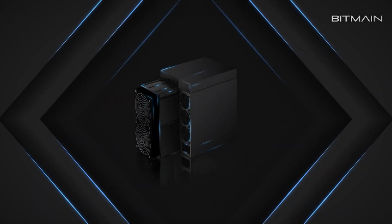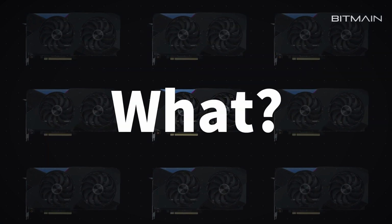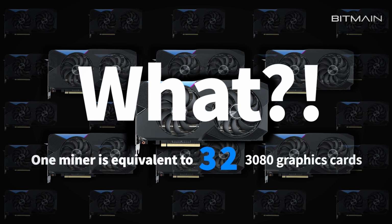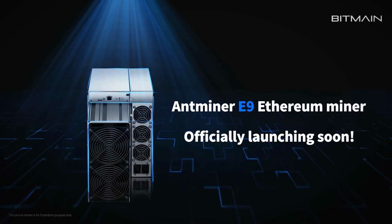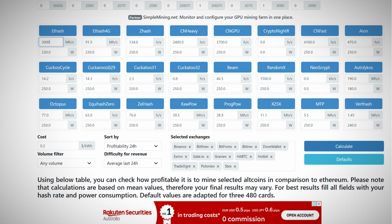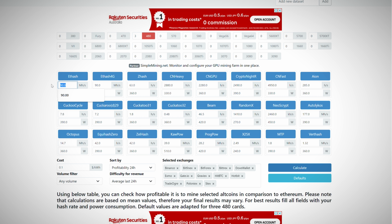Now, this is important to look into because one of these manufacturers, Bitmain, is touting that they've got 3,000 mega hashes of crypto mining power on Ethereum. And this is important when we contrast this to an RTX 3080, which gets around 90 to 100 mega hashes. This means that this one ASIC miner can potentially mine at roughly 32 RTX 3080s, and it does it from one box. And it does it with a lot better power efficiency.